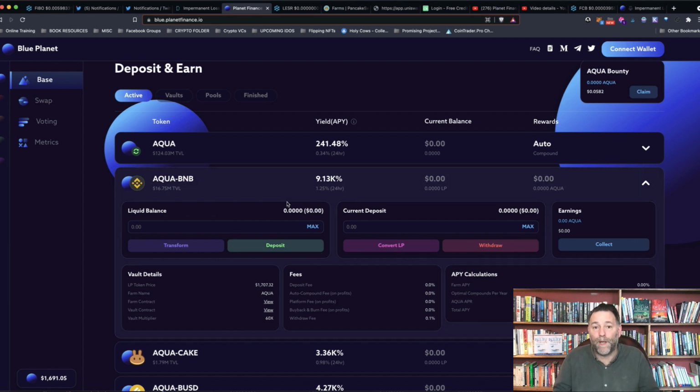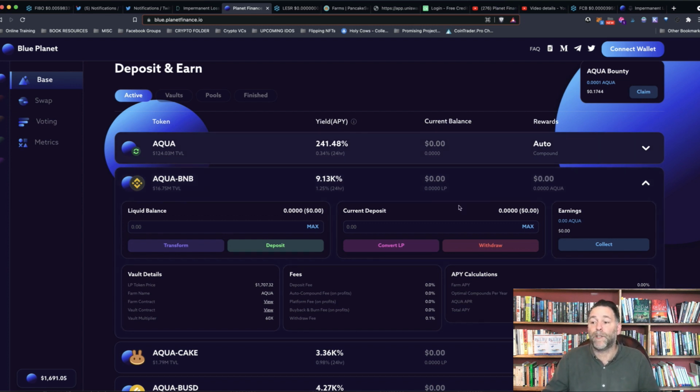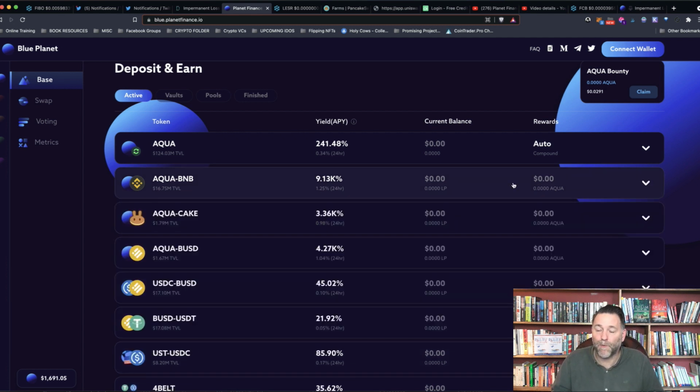So that's what impermanent loss is. When you're going into a liquidity pool, just be careful, and that's why people jump in and out of liquidity pools. They'll jump into this pool for two weeks, then they'll jump into a new pool for two weeks. Very risky, obviously, you have to be careful. But if you've got somewhere like Planet Finance to do this on, it's going to be much more stable and much more secure than some of the smaller ones.